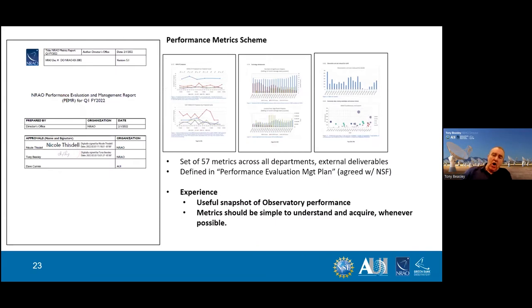Now, that's sort of the operating performance metrics. We do actually have an observatory level set of performance metrics. And that is defined in a report I'll show you in a moment. And so we have roughly 57 metrics across departments, looking at things like external deliverables, where we actually assess our performance on a regular basis.